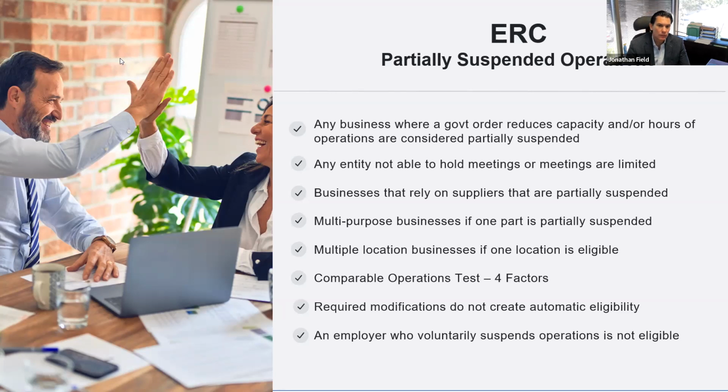Now, a couple other things is that businesses that rely on suppliers that are partially suspended, they do have a downstream effect where that business is also eligible. So if you weren't partially suspended, maybe you're a retail or a wholesaler, but your suppliers were all affected by this, and that impacted your business, there's a good possibility you qualify under a suspension order.